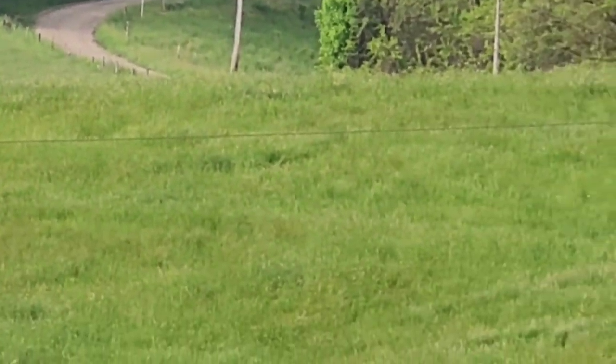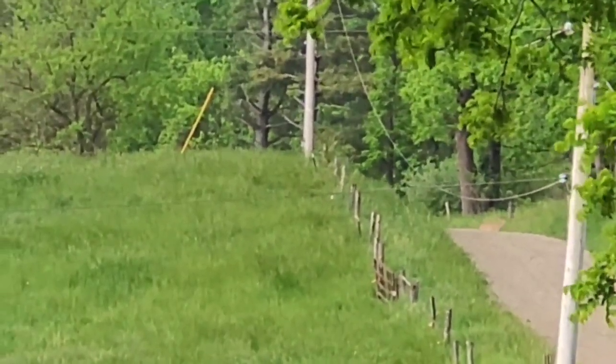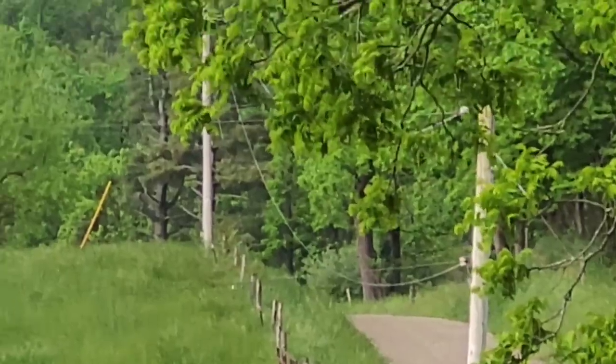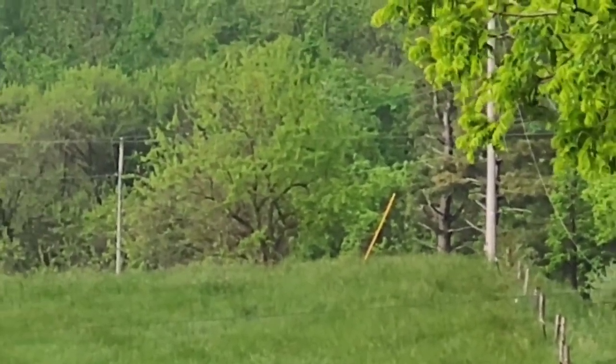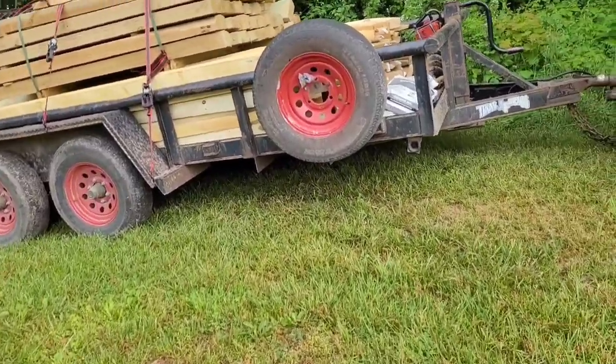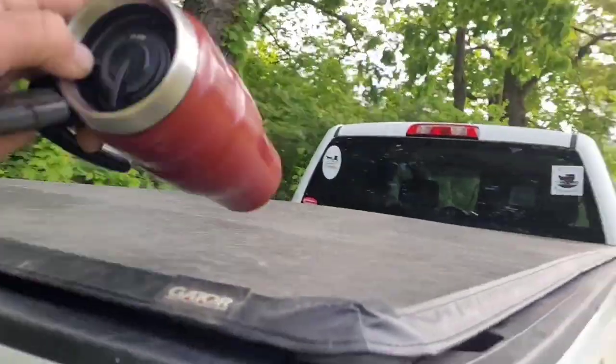I mean, it's probably 200 yards or so from me to the deer. But the wind's blowing towards me, so it shouldn't have smelt me. Must have heard me. Yep, well, I thought maybe it would come back over the hill, but I don't think it will. So I better get busy here. Work ain't gonna do itself, unfortunately. Otherwise, I'd sit down and drink coffee while it does itself.